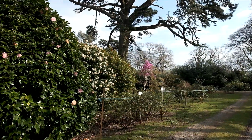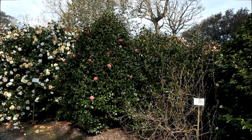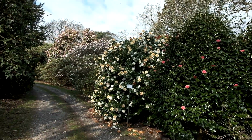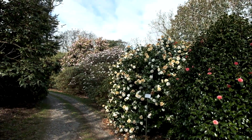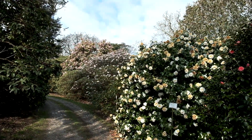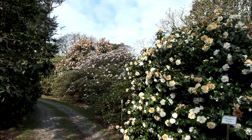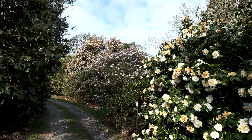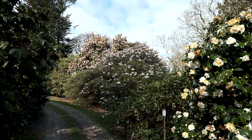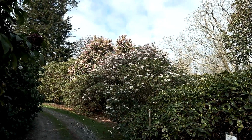And as we turn around and look at this clump of camellias, some of which are going over, some of which are just starting, and in the distance we see a towering, huge Camellia Donation towering above a rhododendron species called Rhododendron irroratum. And in the foreground you see a white form of irroratum, and in the background you see a pink form touching into the Camellia Donation. Just a little hint of what you can see when you get here, hopefully next week.